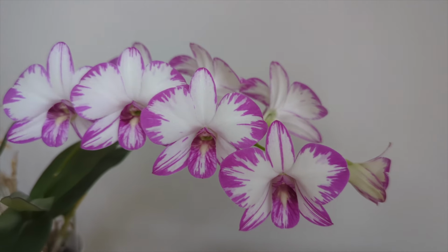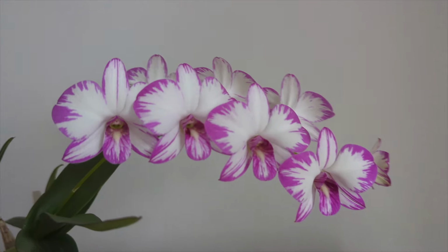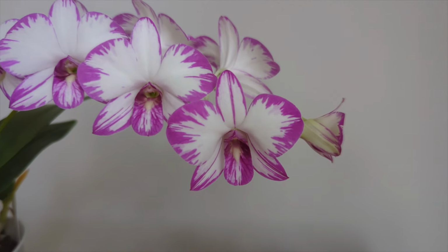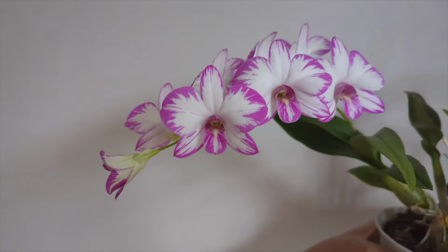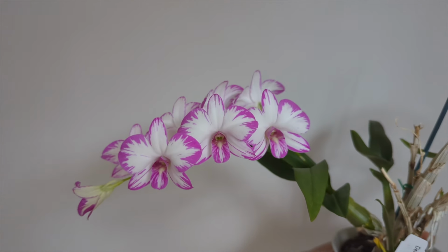These don't have fragrance, but again, they push out lots of flowers. They last very long. And I was talking about this in my orchid workshop. You guys have to try Dendrobiums if you're new growers. They're easier than Phalaenopsis, and they're hardier. They're not hard. They could take neglect. They don't need to be watered often. And look at these beautiful flowers. They last such a long time.